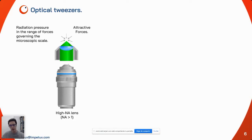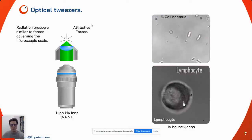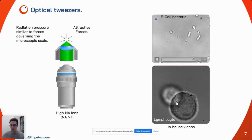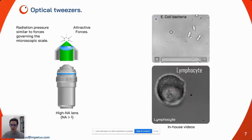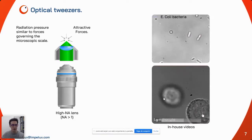So if you use high numerical aperture lenses to focalize the laser beam, then these forces become attractive, and you can trap and manipulate small objects like cells or bacteria, as in the videos I am showing you, taken with the SENSOCELL system. Here, for instance, we are orientating E. coli bacteria in space using multiple traps.